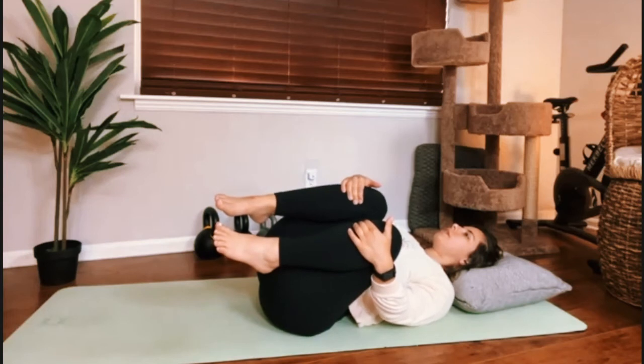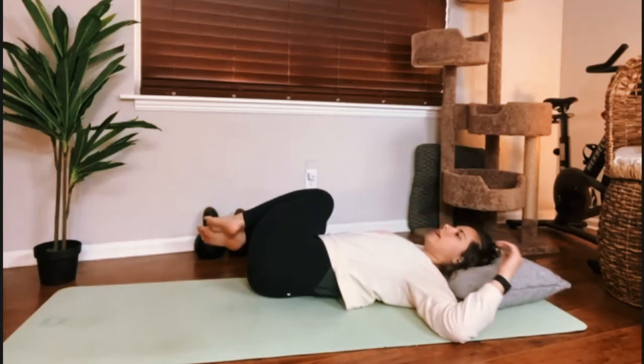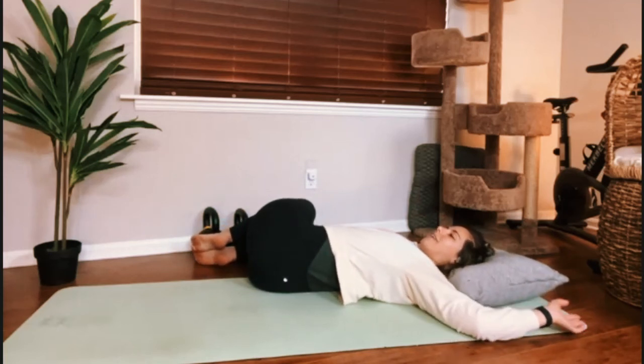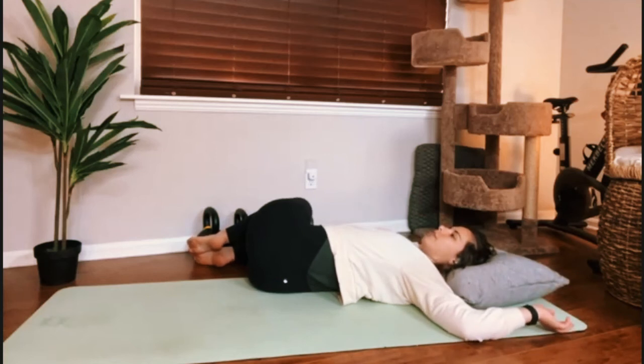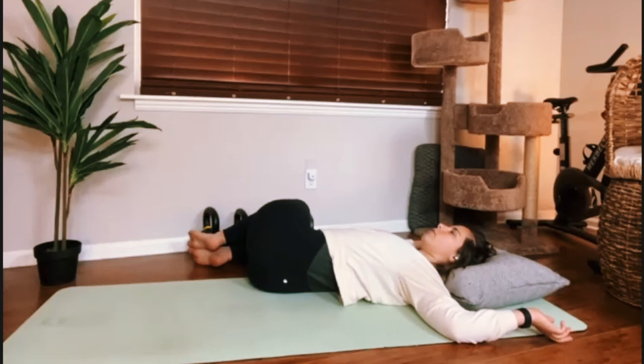Awesome. And then we're going to let those knees rock all the way over to the right. Go ahead and bring your arms out by your side. Oh, that feels good. We're going to go ahead and bring them at an angle here. So like a football goal post, which every time I try to say that is such a mouthful. Football goal post. Okay.